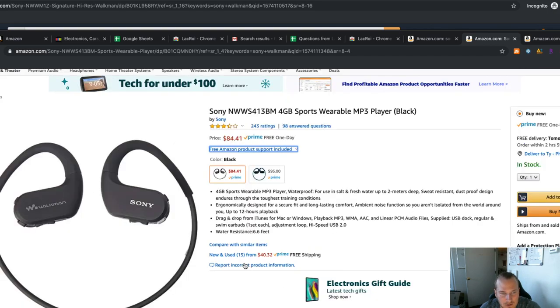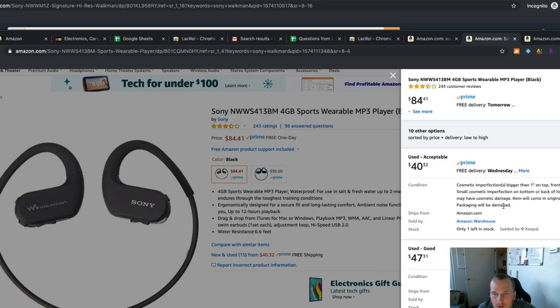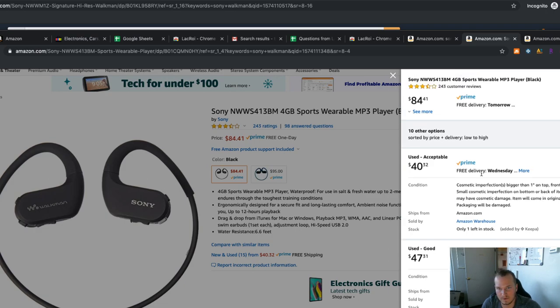Also, we can go check right here. Prime. I always do Prime just because it is by far the best way to sell things. Look, you can see Amazon's warehouse. They have one of these left, so they probably got a return. This is saying used acceptable, used good, used acceptable. They're up there, so they're going to be the first ones on top. Somebody's going to buy this Amazon one before they buy yours, or they're buying used all the time. So you need to match Amazon at this price, lower it a penny, and you're golden, right?